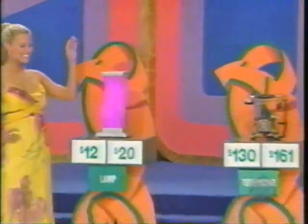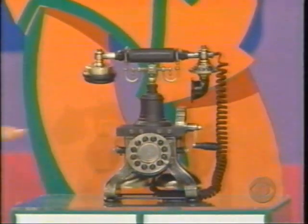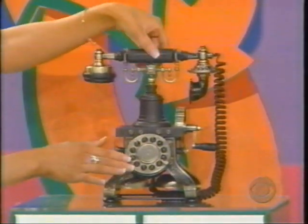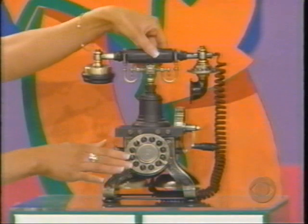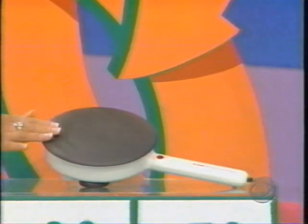All right, Bob. This ultra-cool lamp will add some distinctive style to your home office. It's uniquely designed and fun to look at. The charming style of the Eiffel Tower and the antique style of the early 1900s comes together with today's technology in this unique-looking telephone. And feel like you're on the streets of Paris when you make your favorite crepe. Only takes 45 seconds to make a tasty treat.